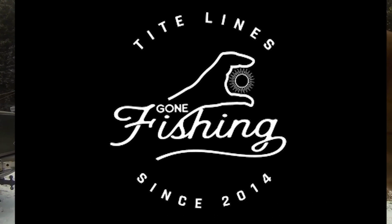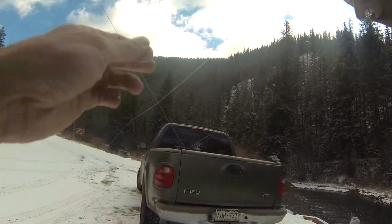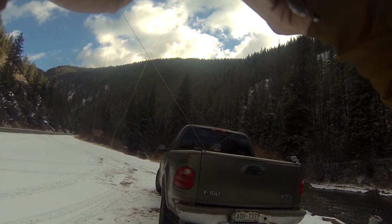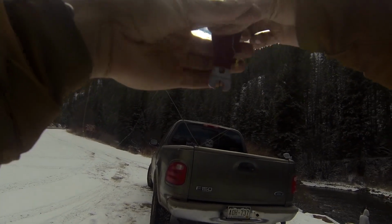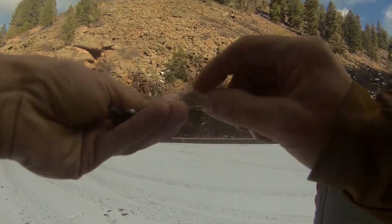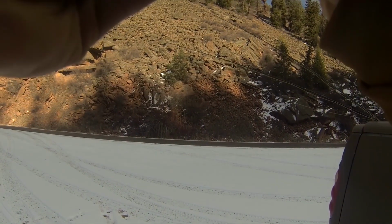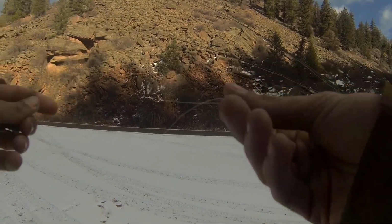I got Patrick here with me, another GFC guide, and he's showing his lovely girlfriend how to catch some fish, and I'm going to go walking up the river and see if I can't do myself the same thing. Anyway, rigging up, you guys. I'll put it in the link as usual on the bug selection and what we're going to be doing today. But we'll definitely be doing some nymphing, and yeah, should be good.